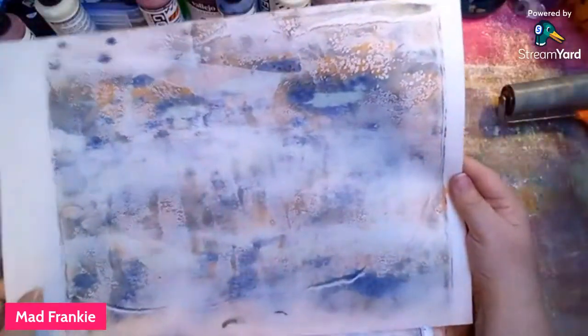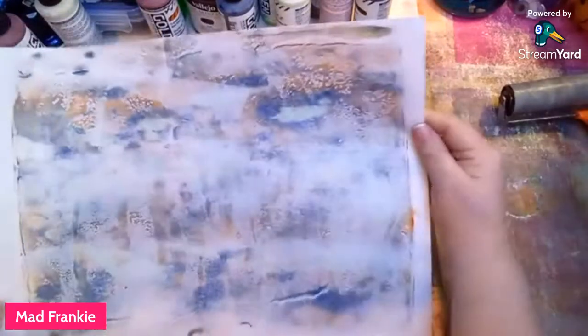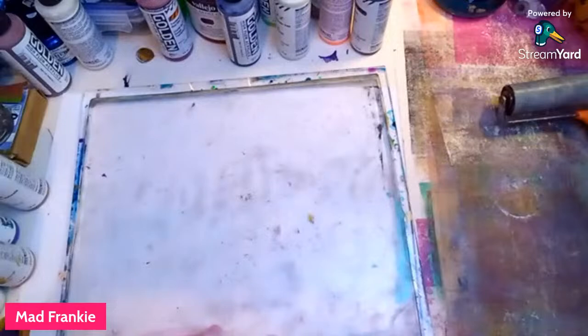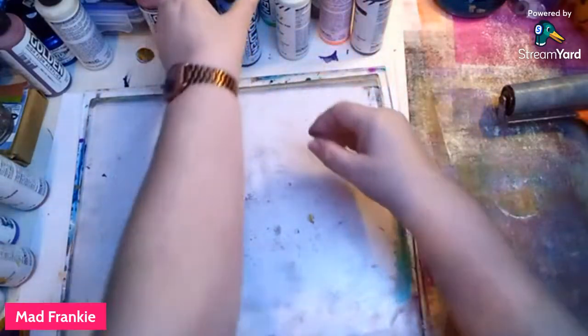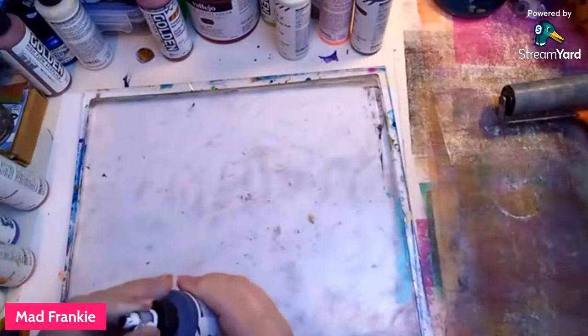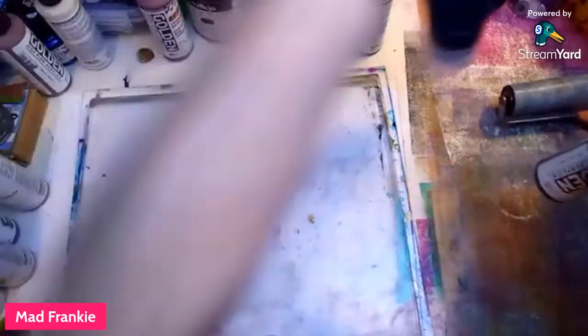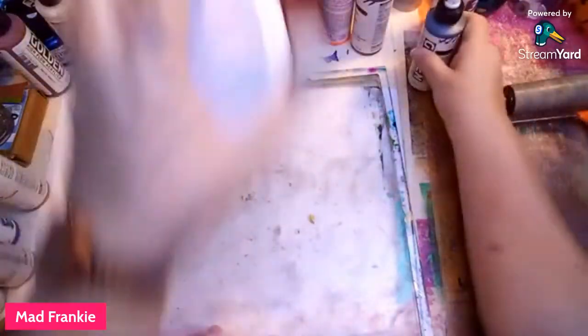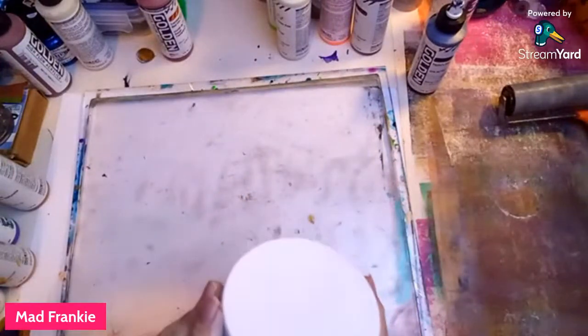Ooh, now that's lovely. Look at that. That's what I want. That's wonderful. That's going to be so good. I could do some more like that. So let's try with a little less ink. We'll still go the same colors, but I think I might have to try a little bit of this Quinn. Wasn't that beautiful, Colleen?